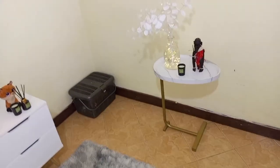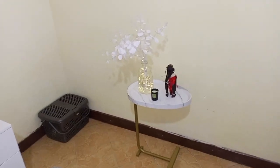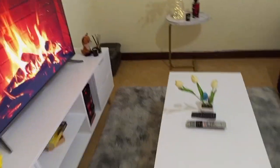Oh, we have a basket there. That's what I use to carry Enola around if I'm moving her maybe to some place or somewhere. So that's it. It looks very good, guys.